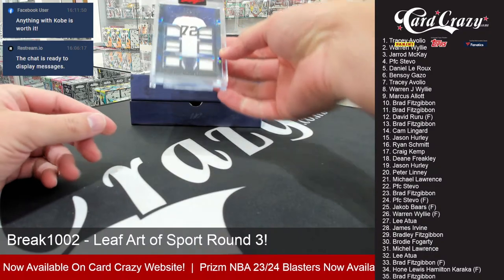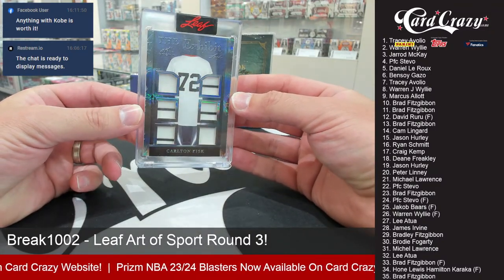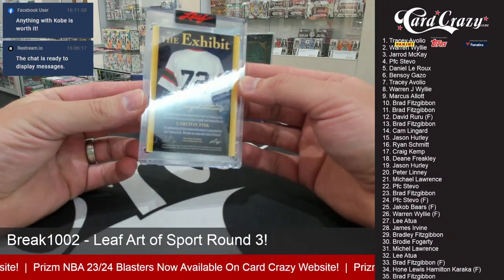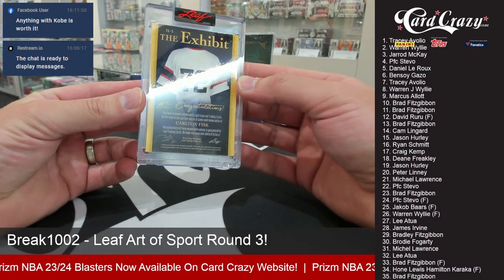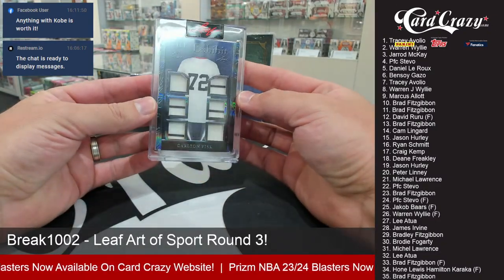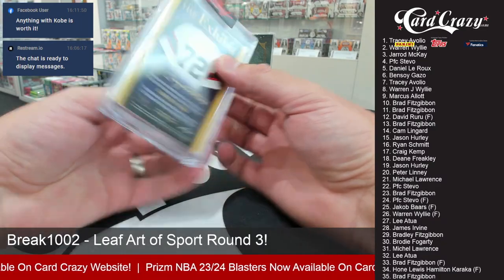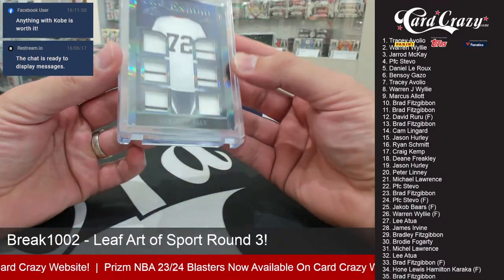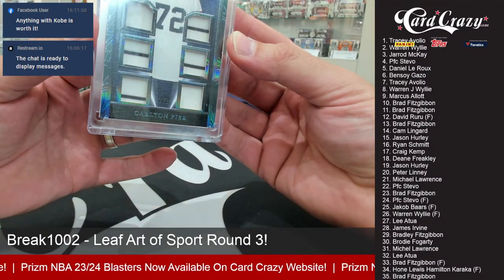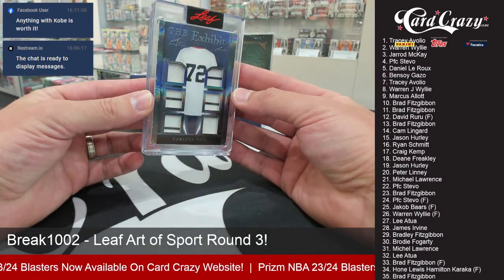Right, first up, we've got a Carlton Fisk, 2 out of 2, The Exhibit. Some sort of six window jersey relic. Carlton Fisk. On the front, it's got a piece of game-used memorabilia of Carlton Fisk. Someone can chuck in, I don't actually know who it is. Anyway, it's 2 out of 2. See, I mean, the numbering system's probably the only downside of this product. It's just stamped in there without any added color. 2 out of 2, go to Warren Wiley up the top. Carlton Fisk, The Exhibit, six window.